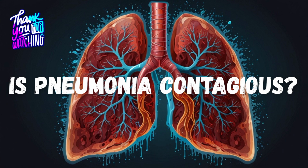What's happening microscopically during resolution? This is when the cleanup crew really takes over. Those macrophages become the dominant cell type in the air sacs. They work tirelessly, engulfing and digesting the remaining neutrophils, broken down red blood cells, bacteria, fibrin, and other debris. Like little Pac-Men cleaning everything up? That's a great analogy. They enzymatically break down the exudate.